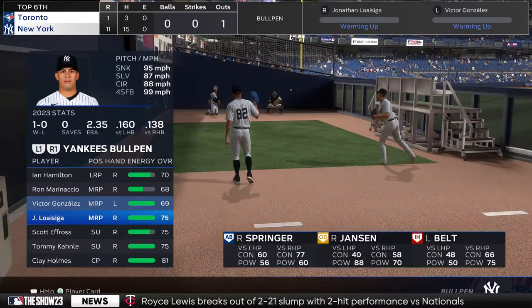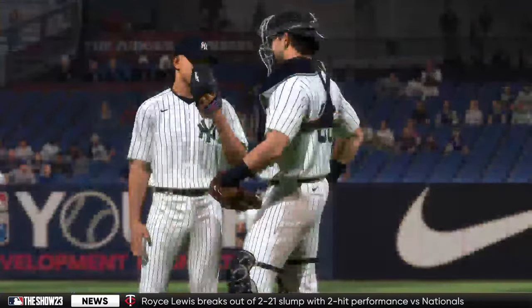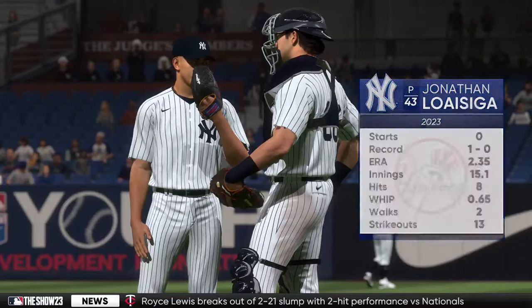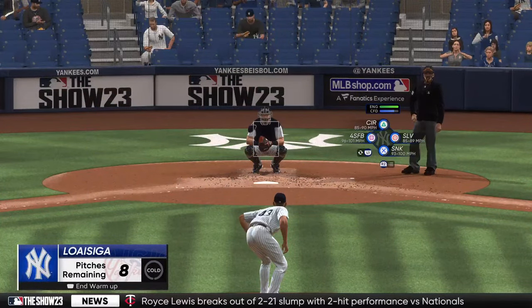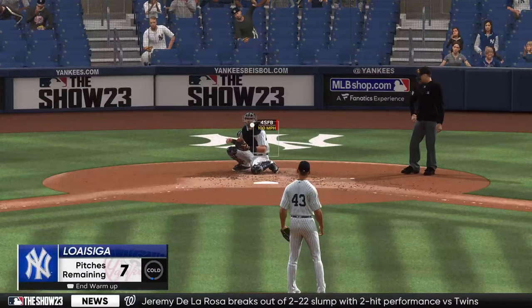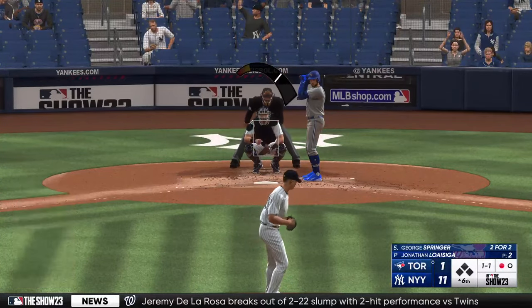We welcome you back with good news. The tarp is off the field, and it's done raining here at the ballpark, so we can get back to action. Jonathan Loaisiga takes the mound as the new arm after a 45-minute break, and we are ready to roll. Here's George Springer.